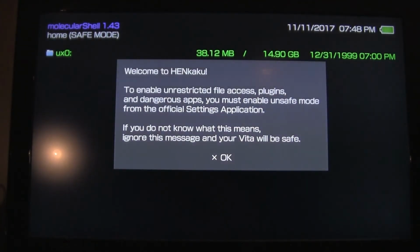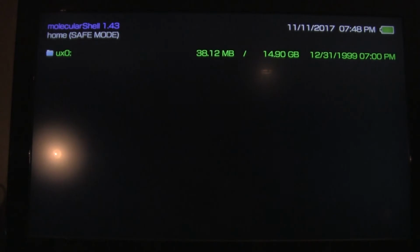and it's going to bring us to a menu. It's just telling you right now to enable unrestricted file access. Pretty much it says be careful, you are using Vita. You're pretty much hacked, but you're also in a particular part of your Vita you're not supposed to be. That's pretty much what it says. And you're going to bring up this screen. Now this is hacked, right?